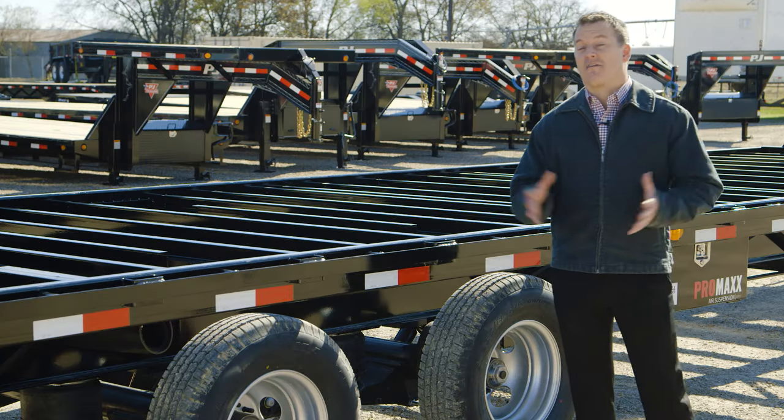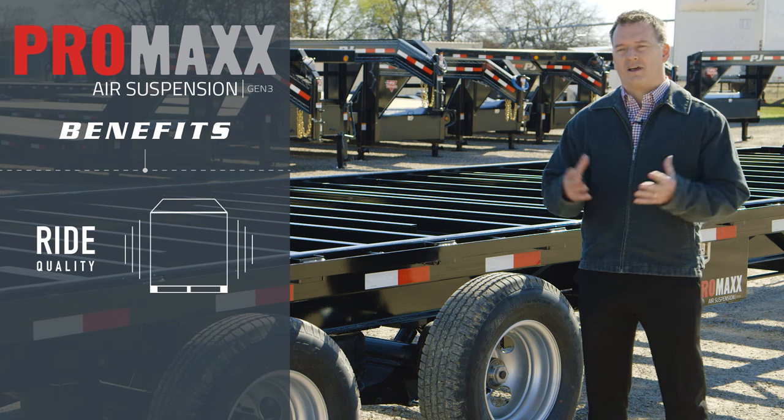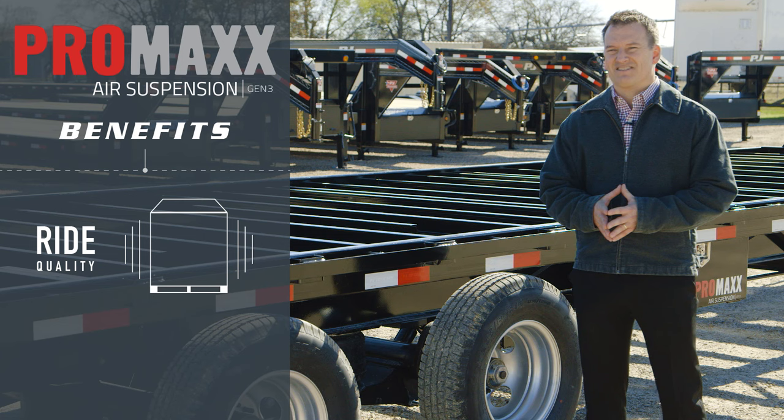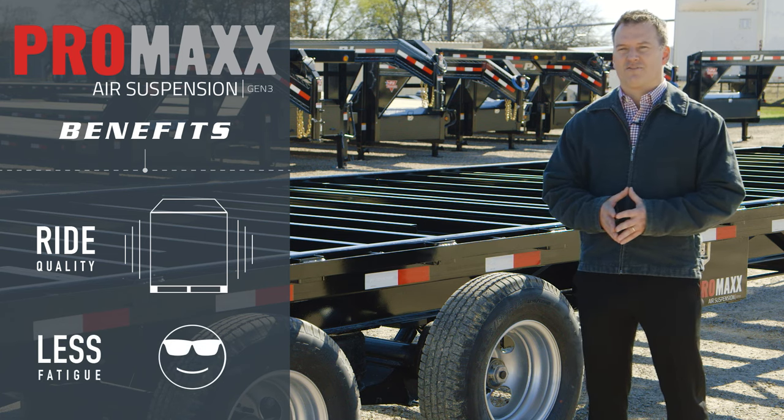suspension. AirRide offers several benefits over spring suspension, the main one being ride quality. And ride quality is important for two reasons. One is that your sensitive cargo gets to its end destination in great shape, and also that your driver ends his day less fatigued and refreshed.